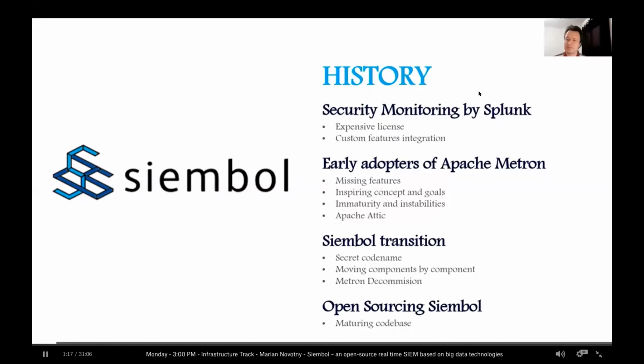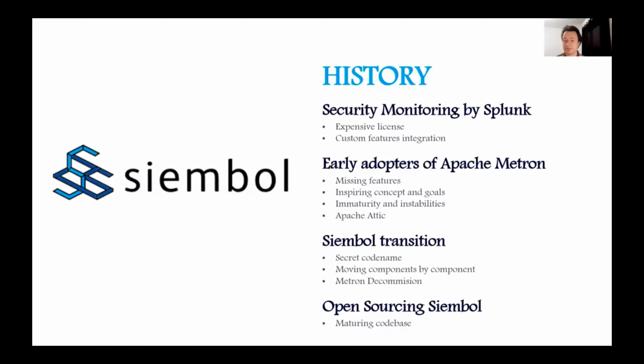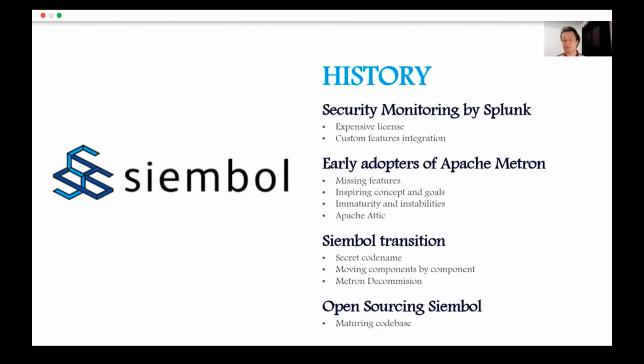We decided to start implementing a custom data processing framework in order to replace Metron. But the transition was not so easy, and we lived for a long time together with Metron and replaced it component by component. When Metron was moved to the Apache Attic, at the same time, we decommissioned Metron internally, and this brought the opportunity for the Siembol project to become an open source alternative for SIEM tools. And after writing documentation and maturing the code base, we decided to open source the project and contribute back to the community.